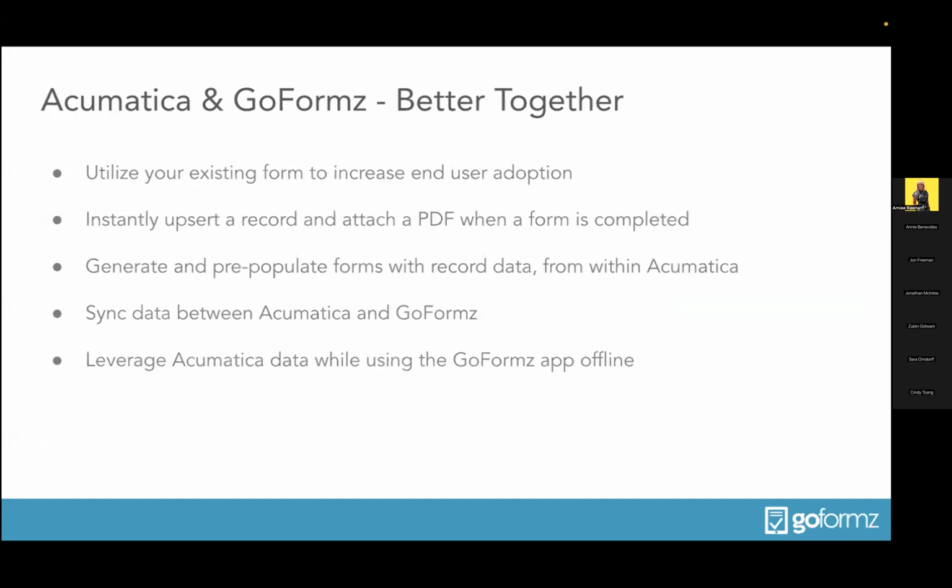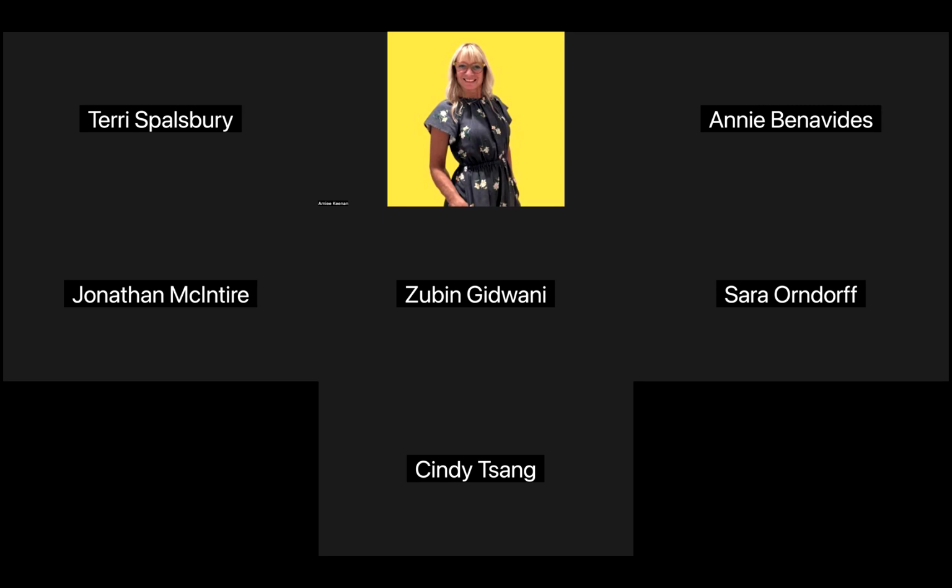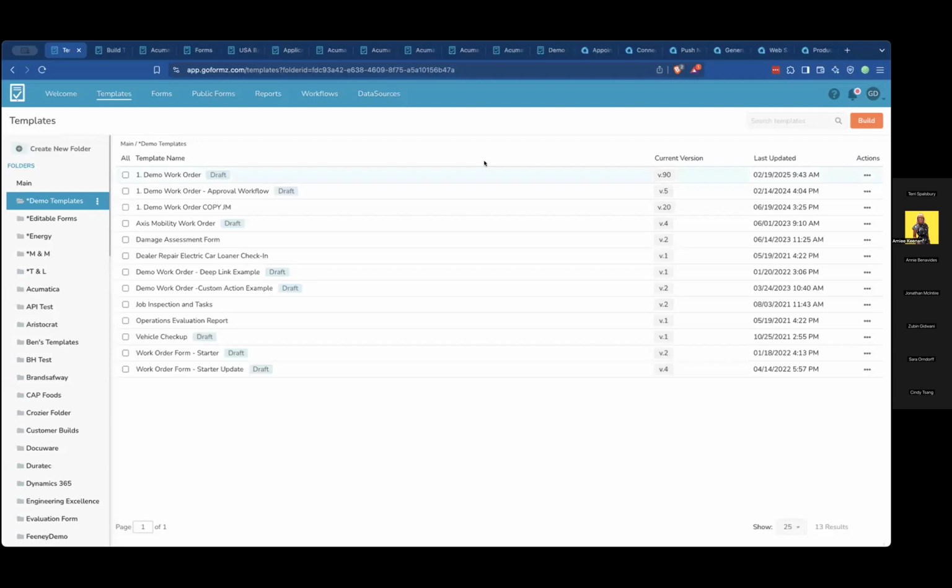The ability to generate and pre-populate forms from Acumatica, and also from your form to GoFormz, is very powerful. The last one too, the ability to leverage your Acumatica data while going offline via GoFormz, is also very powerful. We'll talk about what that means too. If you have questions, there is a QR code you can scan to learn how you can connect with Jonathan and myself. This is a good segue for him to walk us through the platform. Let me stop share here. Jonathan, the floor is yours.